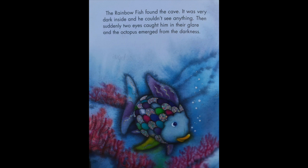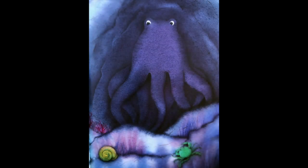The Rainbow Fish found the cave. It was very dark inside, and he couldn't see anything. Then, suddenly, 2 eyes caught him in their glare, and the octopus emerged from the darkness. "I have been waiting for you," said the octopus with a deep voice. "The waves had told me your story. This is my advice. Give a glittering scale to each of the other fish. You will no longer be the most beautiful fish in the sea, but you will discover how to be happy."